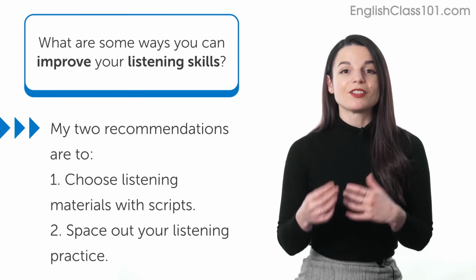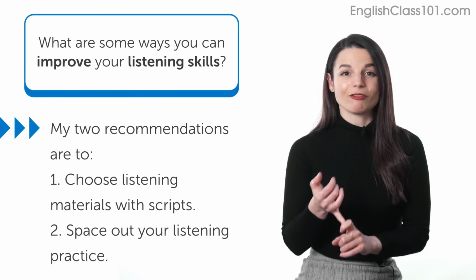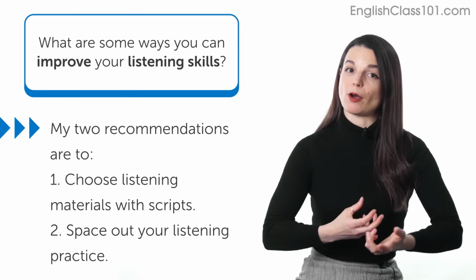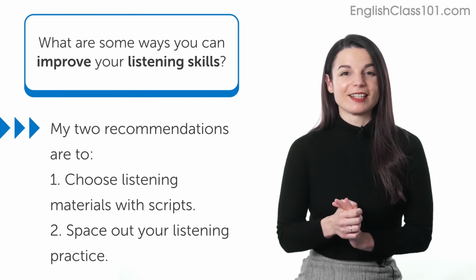So those would be my 2 big tips for working on your listening skills: to choose materials that have scripts that you can check and refer to, and to space out your listening practice over time, and to make sure you practice with and without the script, so you retain and remember those new words. So I hope that this helps you, and good luck as you develop your listening skills.